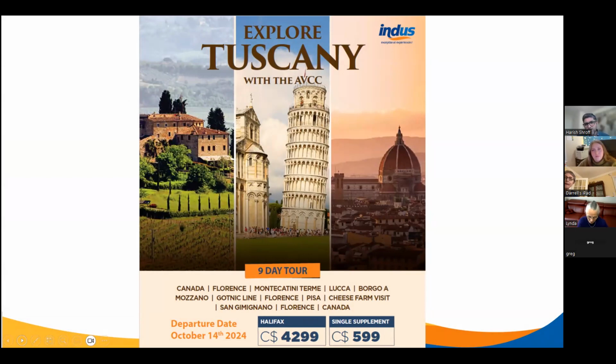So the trip is departing on 14th of October this year, and we are departing from Halifax. The price is $4,299 per person. There will be two people in a room, so each one will pay $4,299.